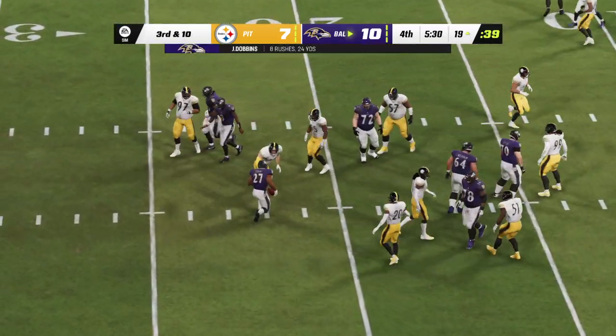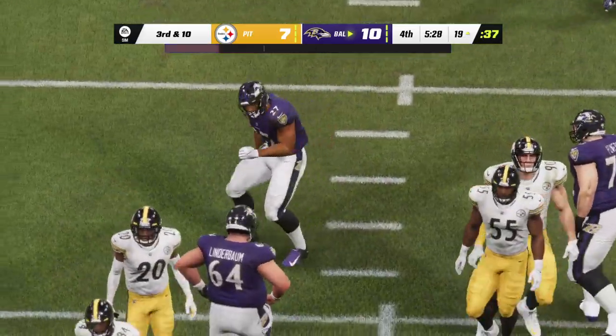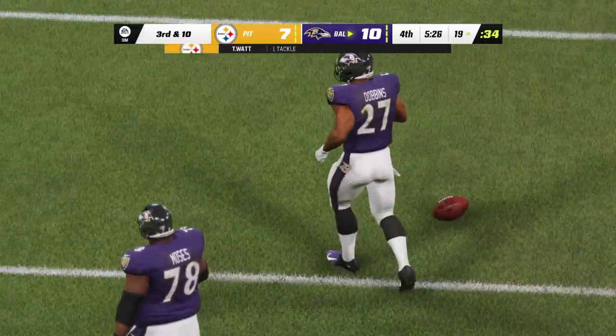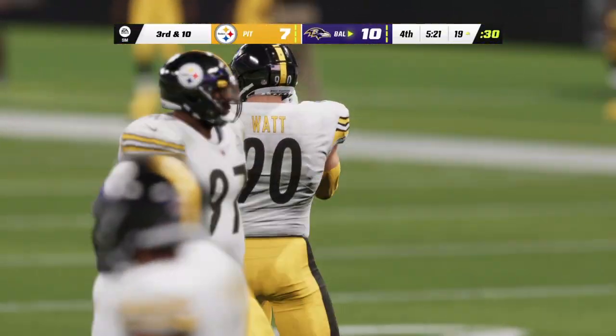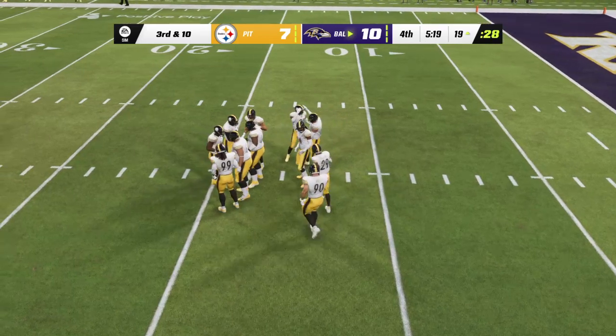And this time they were ready for him as they'll stop him right at the line of scrimmage. It's a loss of a yard, so it's back to 3rd and 10. Now, obviously, that's some good work there defensively, being able to stop them and bringing up a key 3rd down.